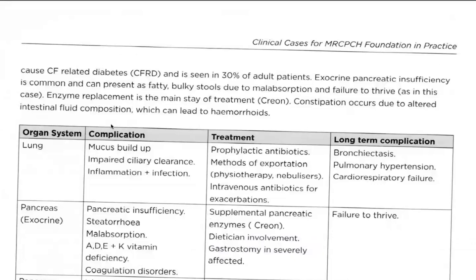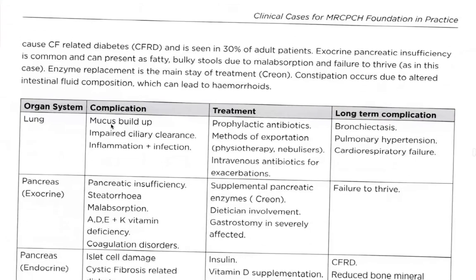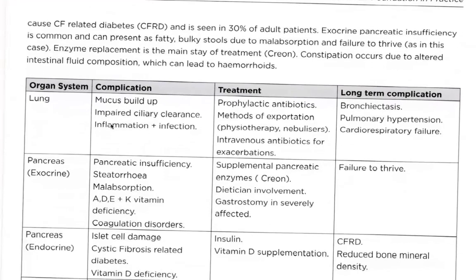Is seen in 30% of adults. Exocrine pancreatic insufficiency commonly presents as fatty, bulky stool and failure to thrive due to malabsorption. As in the case, enzyme replacement is the mainstay of treatment, Creon. Constipation occurs due to altered intestinal fluid composition, which can lead to hemorrhoids.